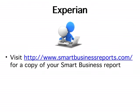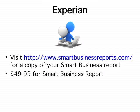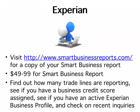Visit www.smartbusinessreports.com for a copy of your Smart Business Report from Experian. Experian will charge $49 to $99 for your Smart Business Report. On this report, you can find out how many trade lines are reporting, see if you have a business credit score assigned, see if you have an active Experian business profile, and check on recent inquiries.